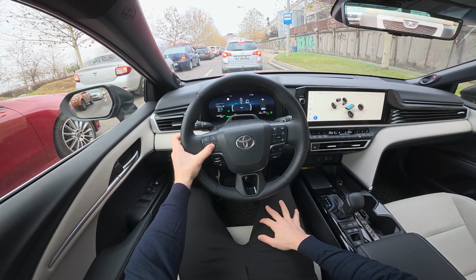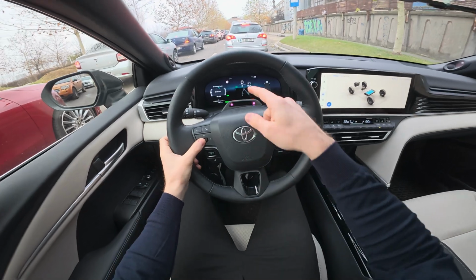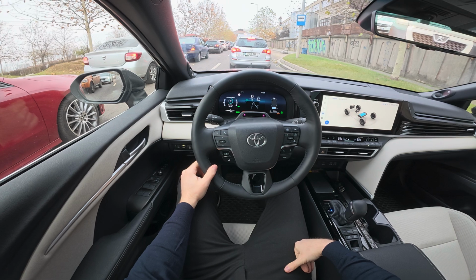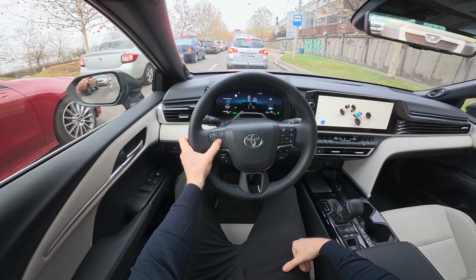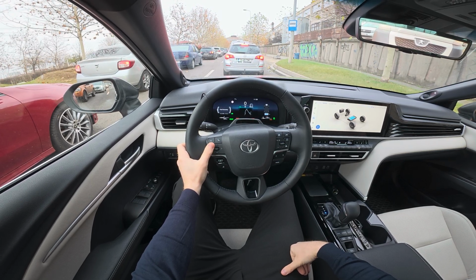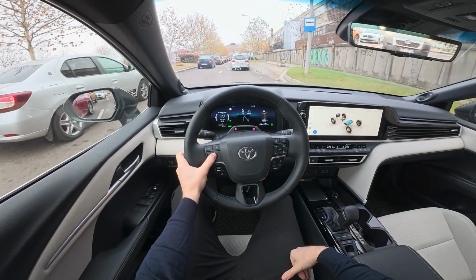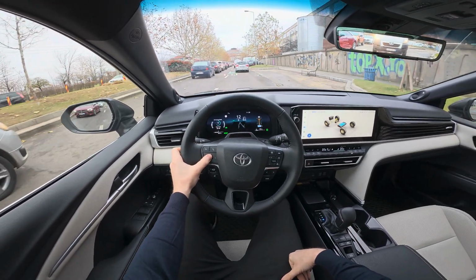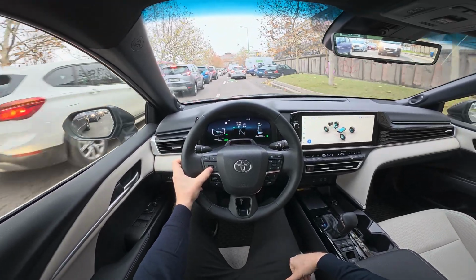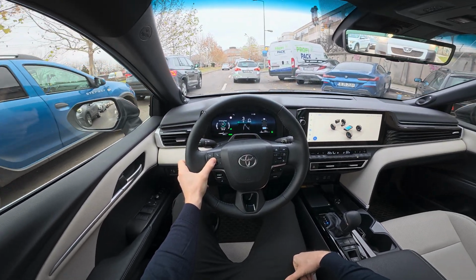Eco scoring is not that good. Let's see the EV ratio. We have an EV ratio too. On the EV ratio you can see how much time we drove in electric mode, and I didn't reset it. I definitely forgot to reset it. And then average speed 5 point, average consumption, we have 5.2 until now. Or I think this is resetting automatically.